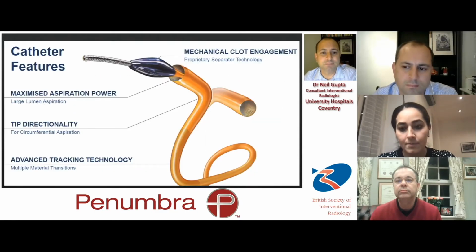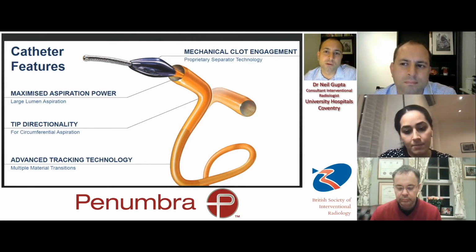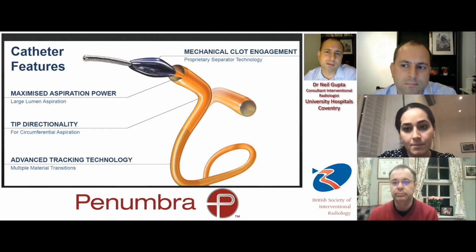In essence, it's a big tube that you stick a sucker on the end and suck, but it is a very large intralumen, as opposed to obviously being the size of an 035 wire. What it also comes with is this separator device, which is basically a wire with what I call an olive on the end. And the olive is about 85% occlusive to the catheter lumen. And so as you push it in and out of the tip of the catheter, it enables you to draw clot into the catheter and then allow that suction to aspirate that clot out.